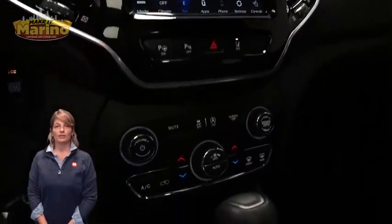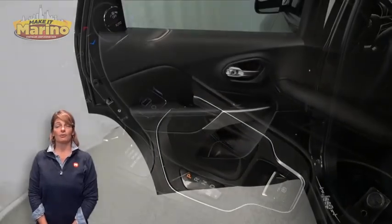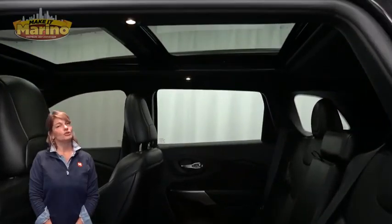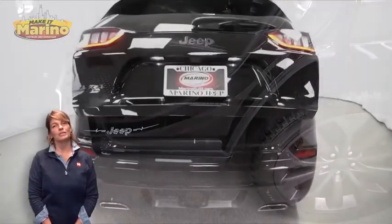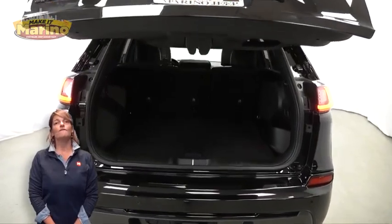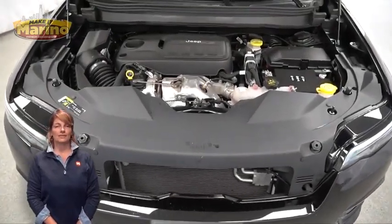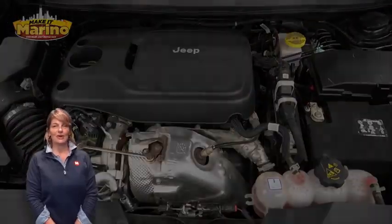8.4-inch touchscreen, navigation, off-road information pages, panoramic sunroof, power liftgate, 2.0-liter turbocharged 4-cylinder engine, and so much more. For additional details, visit us at marinocjd.com, stock number D7270.